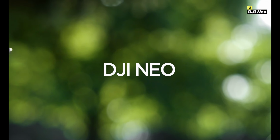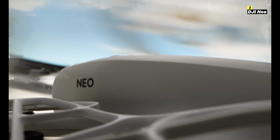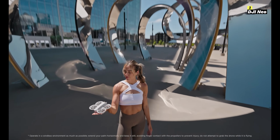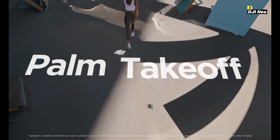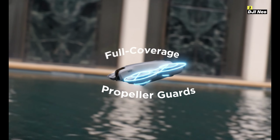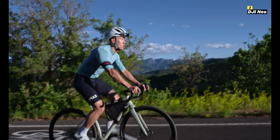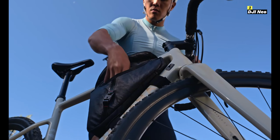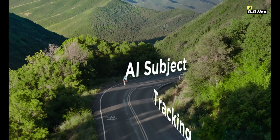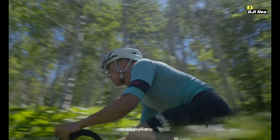Number 3 on this list is DJI Neo. The DJI Neo is an exciting addition to the world of FPV drones, offering a perfect balance of performance, ease of use, and creative potential. Designed for both beginners and experienced pilots, the DJI Neo brings next-level flying experiences to the forefront, making it a top choice for FPV enthusiasts in 2024. Equipped with a high-resolution 4K camera and an ultra-wide 155 degrees field of view, the DJI Neo delivers stunningly crisp and immersive aerial footage. Its advanced stabilization technology ensures smooth and steady video even during fast-paced maneuvers or sharp turns.